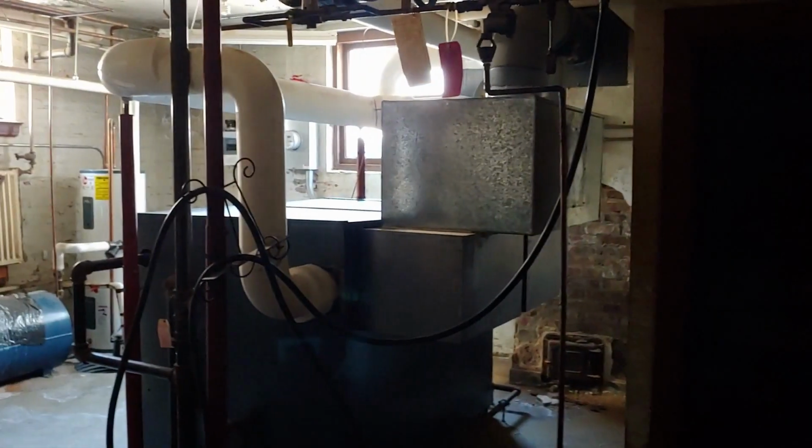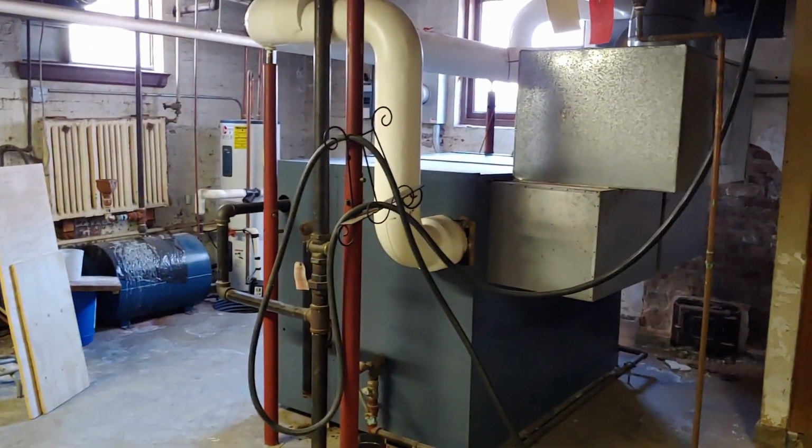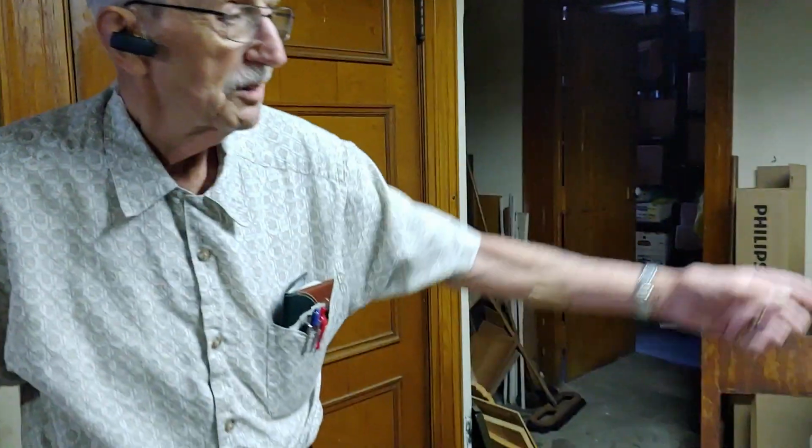This is our boiler room. That boiler is about 20 years old. It's still running real good. Come on. This is my second office.